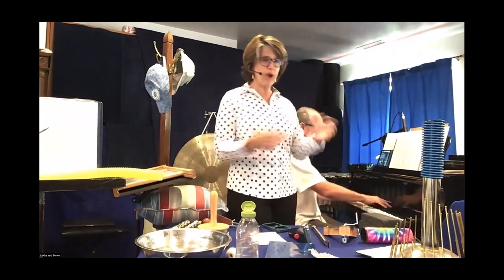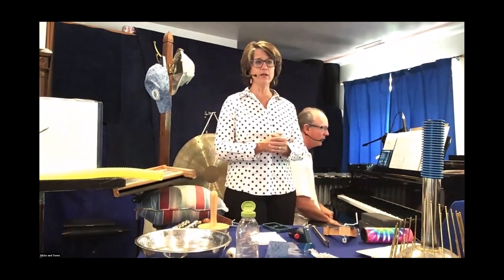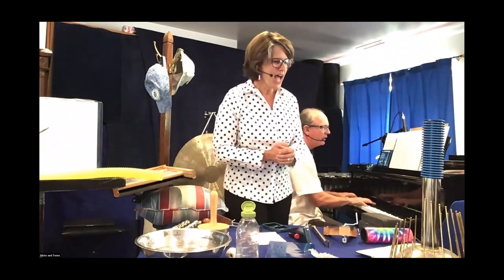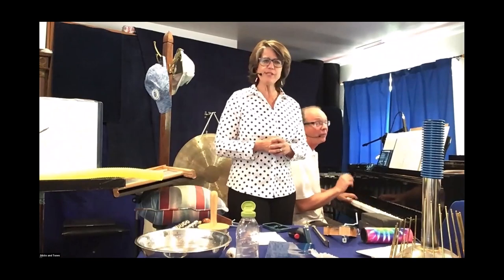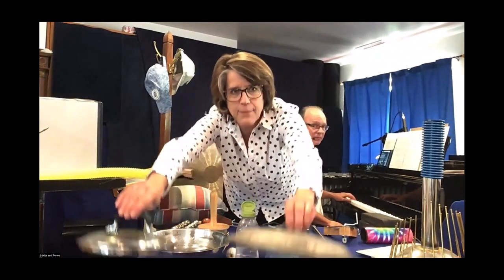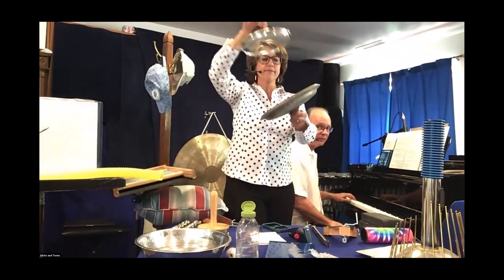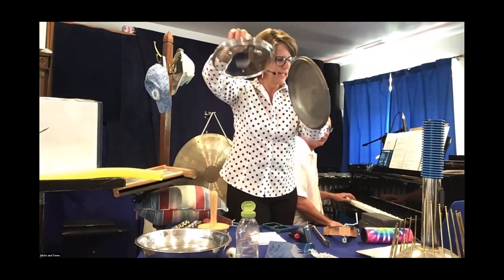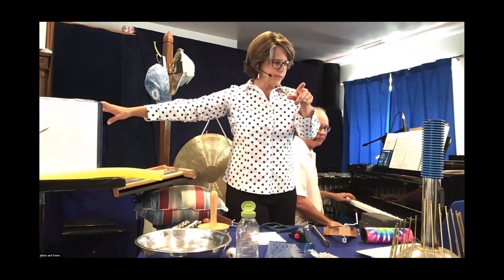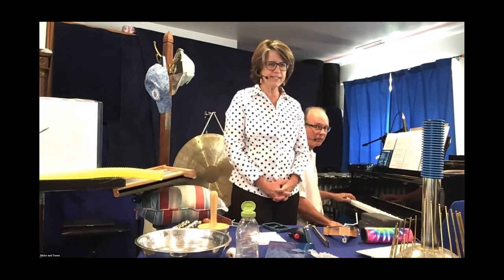Lightning would crash, and thunder would boom, and Henry would whistle. Now I think we'll just whistle. What do you guys have for lightning? Okie dokie. I've got a couple of pot lids here. I'm going to crash them together and leave them together. And then the thunder booming, I'll use the box. You use your thunder. And Henry whistling, we can whistle. So let's try this page.